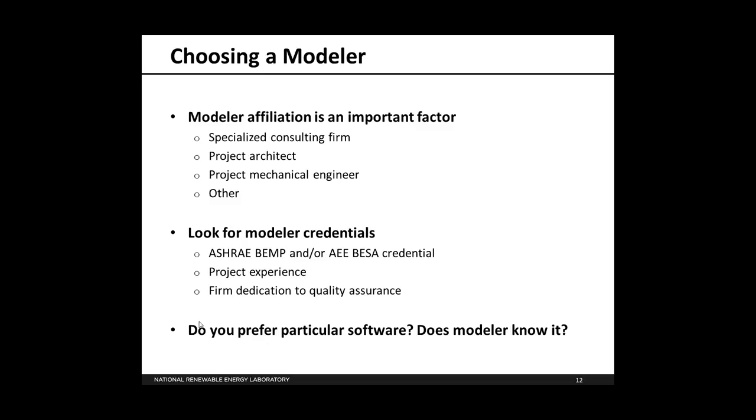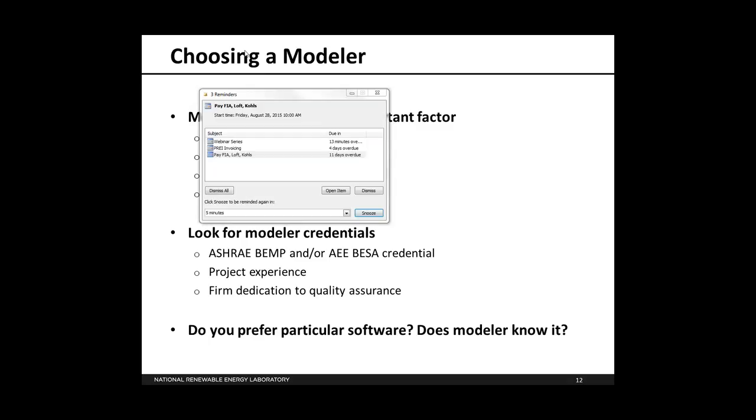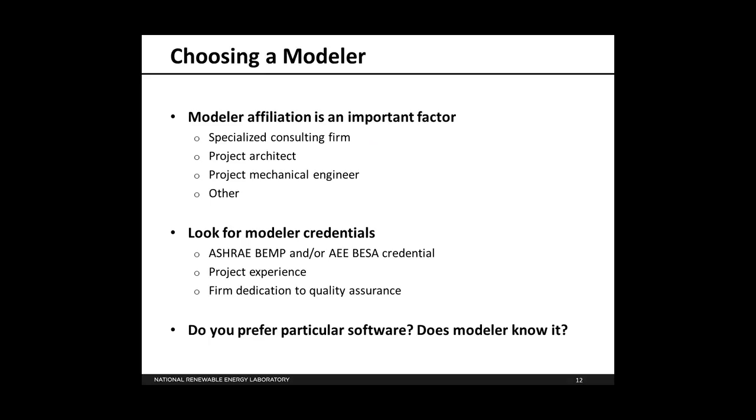Look for their specific credentials. Modeling credentials that we know of that are included in the guide are ASHRAE BEMP, which is Building Energy Modeling Professional. Another one is AEE, Association of Energy Engineers. BESA, let's see if I can get this right, Building Energy Simulation Analyst, I think.